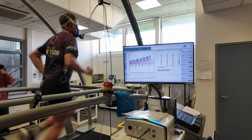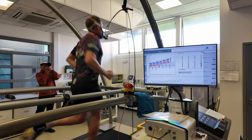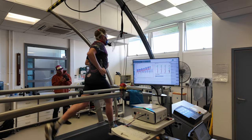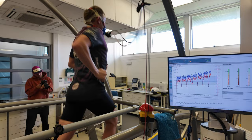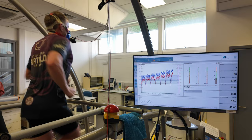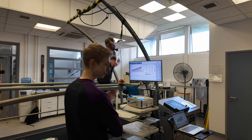Now, some athletes might have quite a big gap between first and second threshold, other athletes don't. My gut feeling is that Sam will be a little bit closer, one of those athletes with less of a gap between first and second threshold. He's very well developed aerobically, but because of his profile and his preference for racing, his second threshold is not as high as other athletes might be, whereas his first threshold is, and therefore that gap between the two is a little bit less.